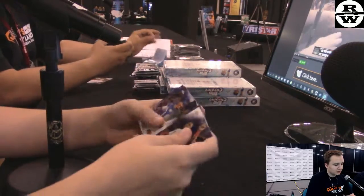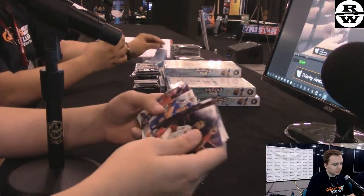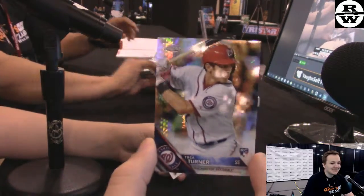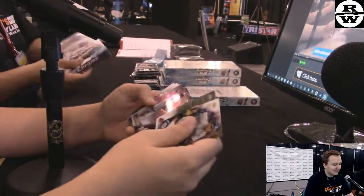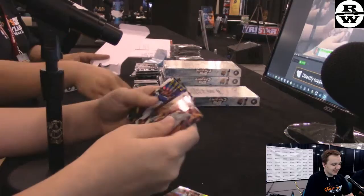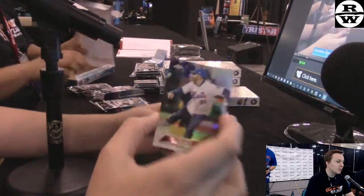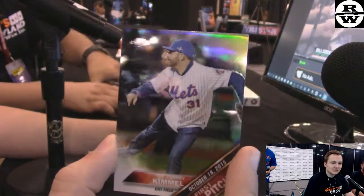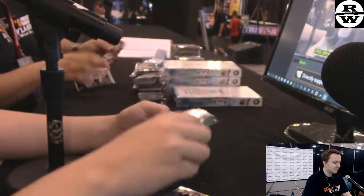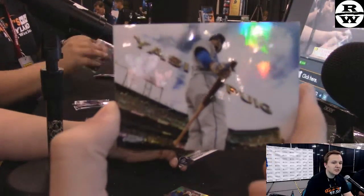Carlos Correa. Brian Braun. Catching up in the packs. Trey Turner. Wow, yeah, I know. Taylor Jungman. We got Raul Mondesi, Youth Impact. There's Jimmy Kimmel card for the Mets. Still looking for the, is there a Snoop Dogg out there? Still have not hit it yet. There's Yasiel Puig, AA star.